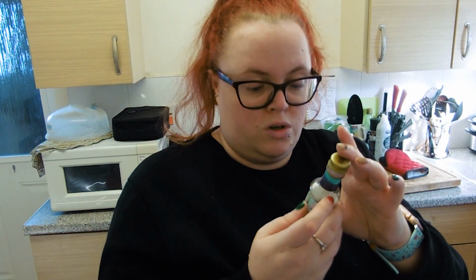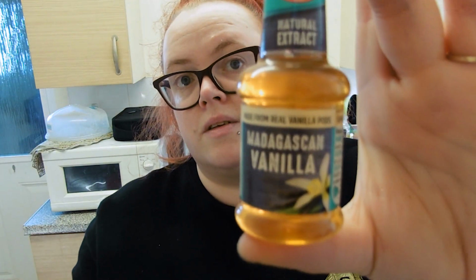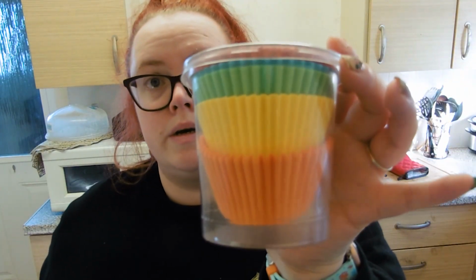We've got some more bottles. I've got a very tiny amount of caramel flavoured extract. Might just bin that and then get a fresh one if I want one. So that's that one. Got some Madagascan vanilla. That's unopened, I think. So that's all good. Just some normal cake cases.